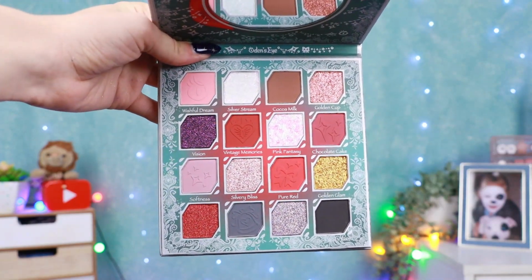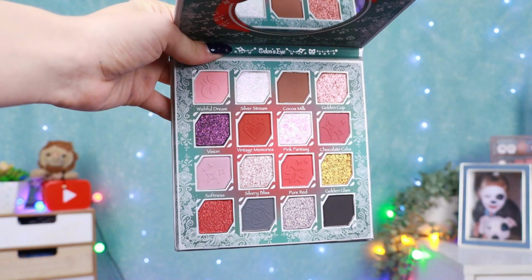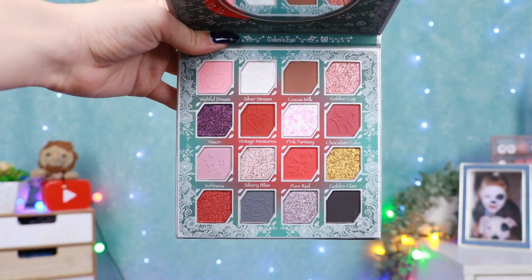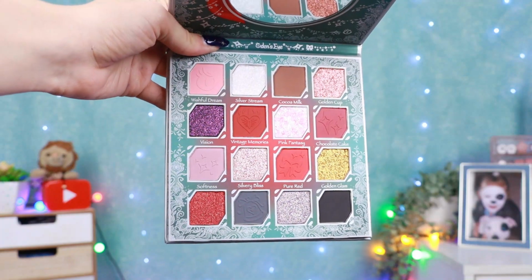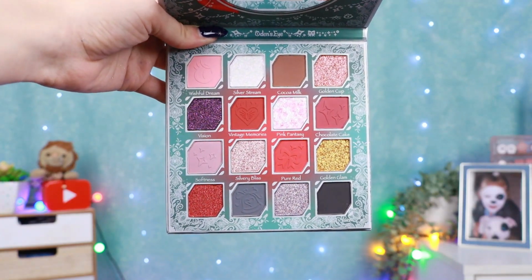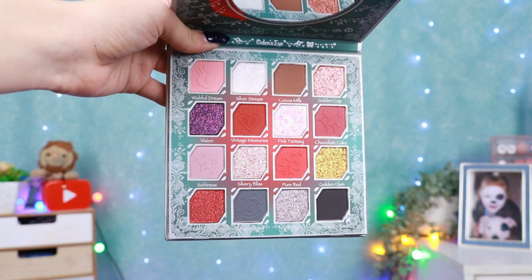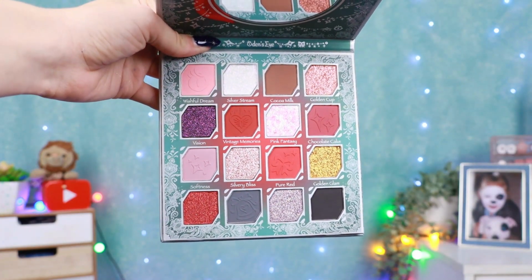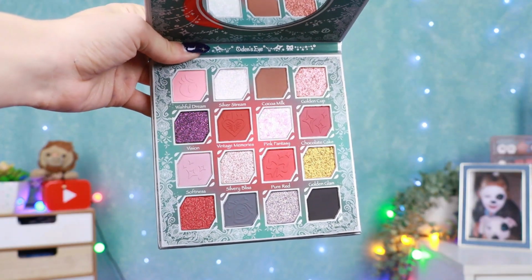Mine does not look this pristine right now, but it is a beautiful, grungy, deep red Christmas palette. I think this can also double as a Halloween palette, but Halloween has literally just passed, so we're a little bit late. But if you're into these smoky, grungy looks for Christmas, this is the one for you. So this is the palette. You would have seen a close-up. So pretty. Let's dig in.